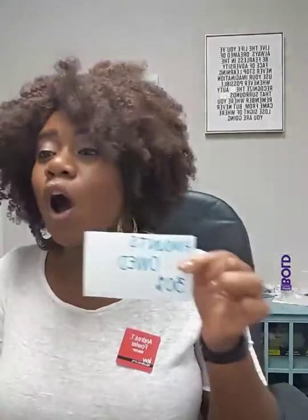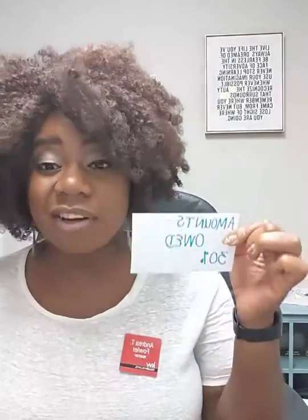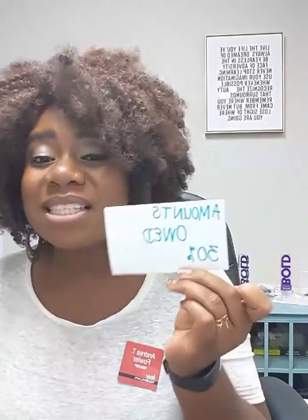Second, amounts owed accounts for 30% of your credit score. So if you have a credit card and you've run it up to the max, you're dropping your score because you have it maxed out. I always tell people a trick of the trade is to not spend more than 30% of your credit card limit. So if your credit card limit is $1,000, try to keep the balance below $300, because that 30% is what's counting for your credit score.